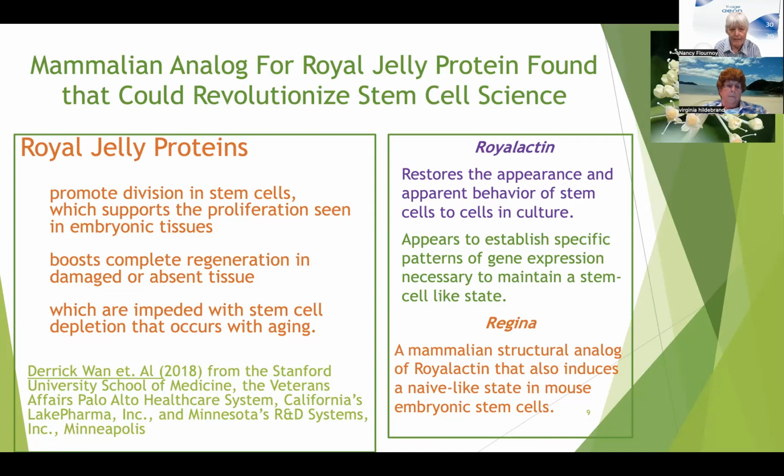So he may have been responsible for this name Regina. So Regina was declared to be the name in mammals as opposed to the royal lactin, that is the name of the jelly proteins in the bees. But in the literature that I've read, this Regina name really didn't catch on. And so I see the royal lactin term being referenced also in other animals.